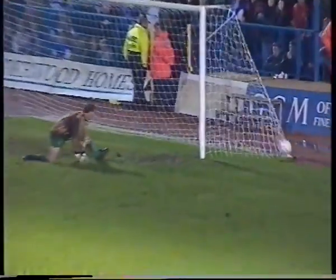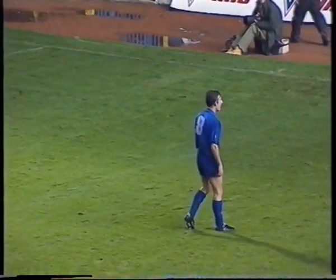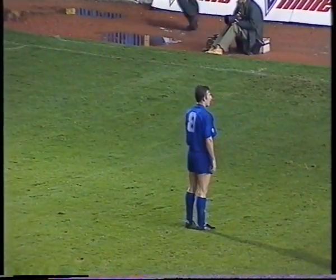Thompson with a shot. Oh, it took a deflection. And the crowd behind the goal thought, in fact, that it had crept in at the near post.